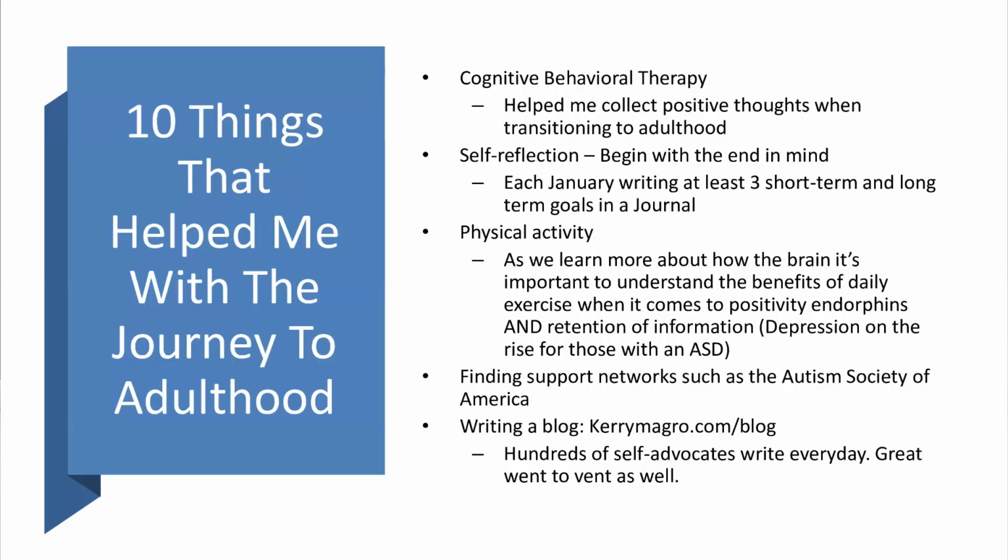Like Queen Latifah's character says, create a bigger box. So when it comes to therapy, you have to meet each individual where they are. But I've seen positive benefits of cognitive behavioral therapy as a way of helping individuals go towards positive thoughts who might have negative thoughts and challenging behaviors.